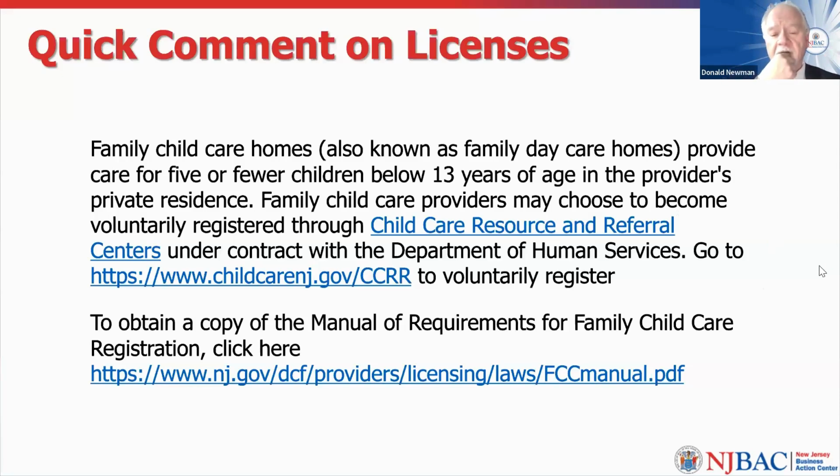All right. So again, it's a good thing to do, especially if you don't have a full complement of children. You can only have 5 or fewer children at your home, but if you only have 2 that you're taking care of, by being part of this referral service, you can actually get referrals from parents to a child care center that's registered with them. So you might be able to grow your business to the full 5 children you're caring for.